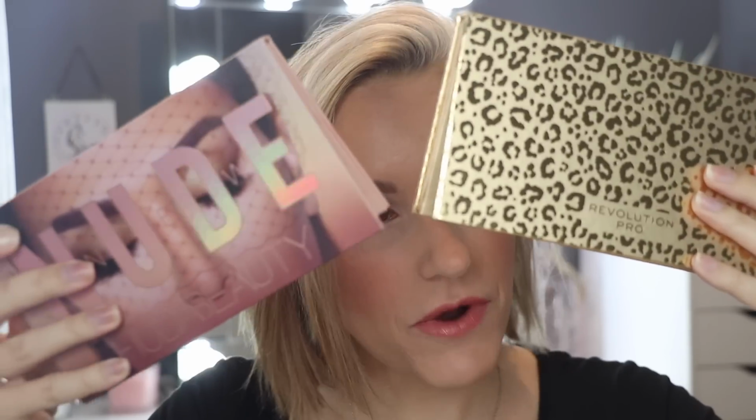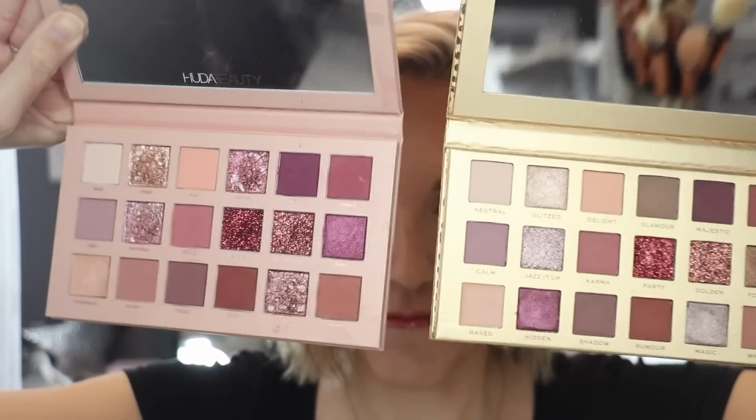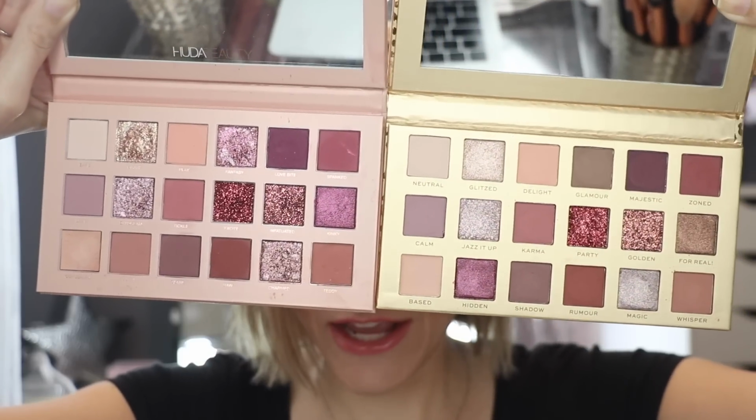But this is a brand new product from Revolution Pro. You can pick this up from revolutionbeauty.com if you are in the UK, the EU or the US. Both of these products look completely different from the outer packaging. However, if I open them up, you will notice they are pretty similar.